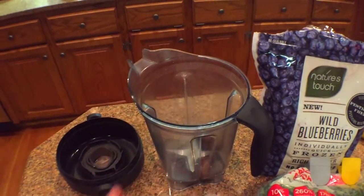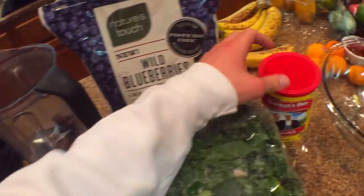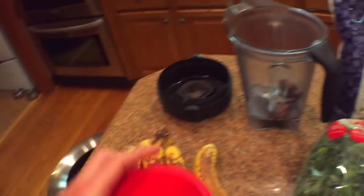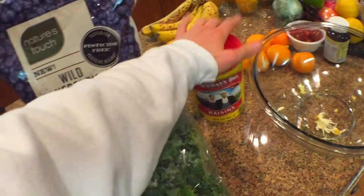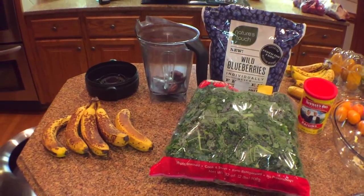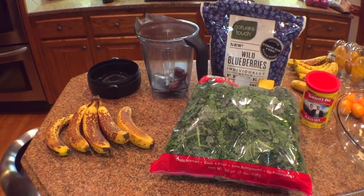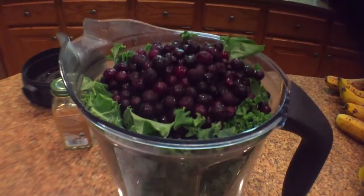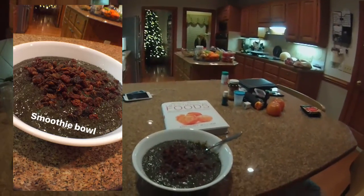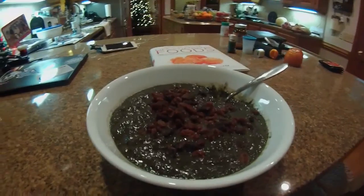I actually took those on my ride with me, but I didn't end up needing them, so I just threw them in the smoothie. And then I think I'm gonna top it with these raisins here. Whatever I have left in there, just top it with those raisins. And yeah, I'll have a nice big green smoothie for dinner. I may also throw some cinnamon in there to spice it up. Check out this amazing finished smoothie bowl here, topped with raisins.